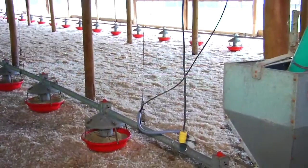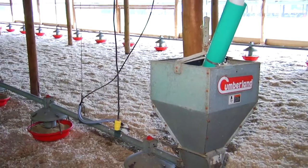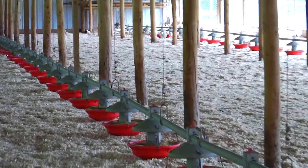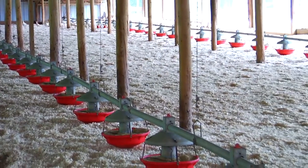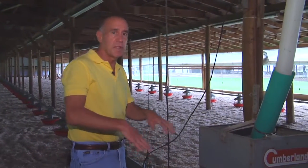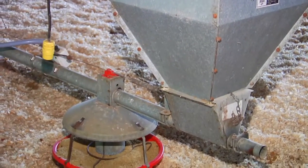This particular barn has 2 sets of feed lines and 2 hoppers, and the feed is transported via a giant screw, or an auger as it's called, and it is delivered into these pans below, and it stretches out about 150 feet through the barn. This barn is about 190 feet long, and as you could see, we have 2 of these lines to house the turkeys that are going to be moved into this barn for the duration.